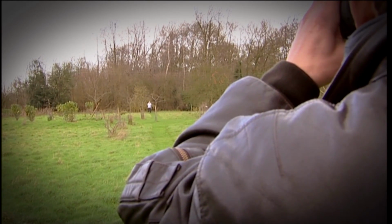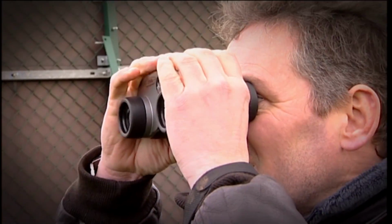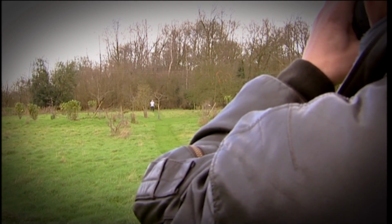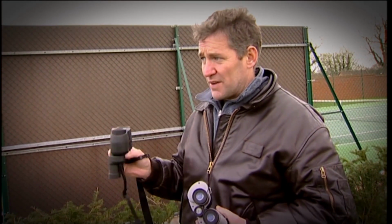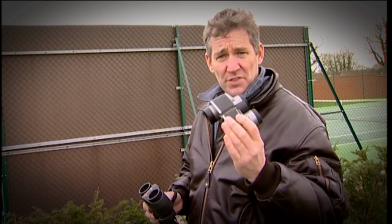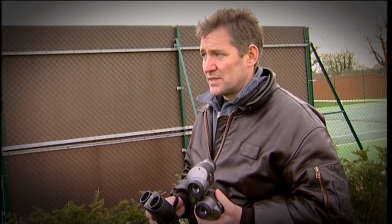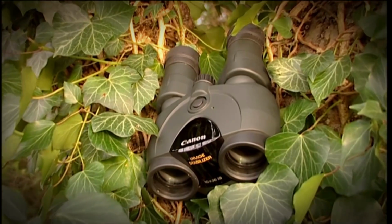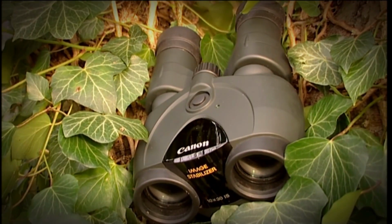Okay, these are the 7 times magnification with a wide-angle lens. They're quite hard. From the top, E, FP, T, D, Z, and I'd be guessing at the other two. The 10 times magnification, I can home in and read everything with that. So far, the image-stabilising Canons seem to be the best, but there's one more pair to go, and these are the most gadgety of them all.